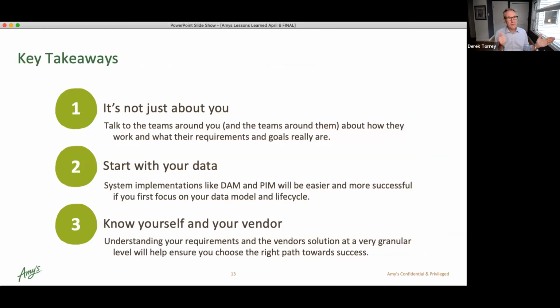It's not just about you. Talk to the teams around you: the team right next to you, the team next to them, the team upstairs, the team on a different Zoom. Find out how they work and what their requirements are. And this is really important, a friend of mine pointed this out this morning: what are their goals? What are they trying to get done? They're trying to work faster, work smarter, hit more channels, do more products, decrease errors. So you have to talk to a wide group of people during the planning stage. You can't really talk to too many people. Agreed. Cast a very wide net.